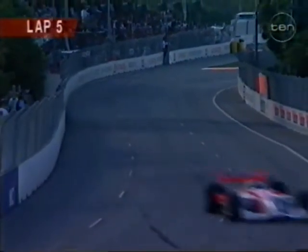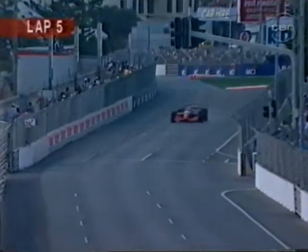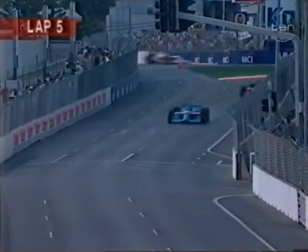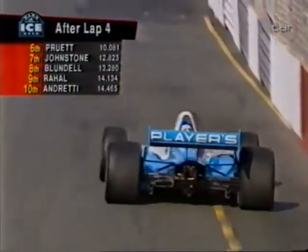Zanardi is pushing very hard. Just as he started to turn into the Sunbelt chicane, he had the rear brakes ever so gently locked. The car was really sliding around. So we're watching the Italian, Alex Zanardi, formerly of Formula One, earmarked for the championship at the end of 1996 because of his brilliant performances late in the season. After lap 4, the top 5 is Zanardi, Tracy, Moore. Behind Moore, it's Vasser, Gugelmin, Pruett, Johnston, Blundell, Rahal and Andretti.